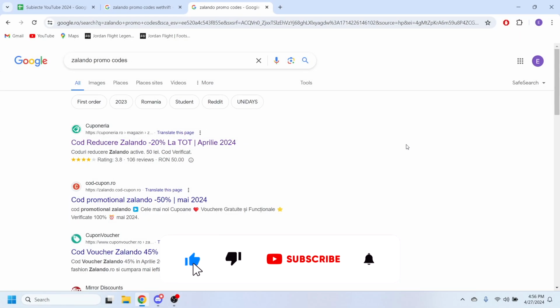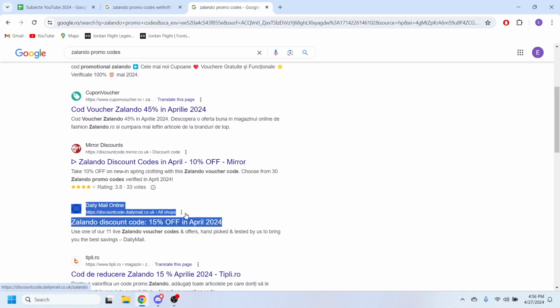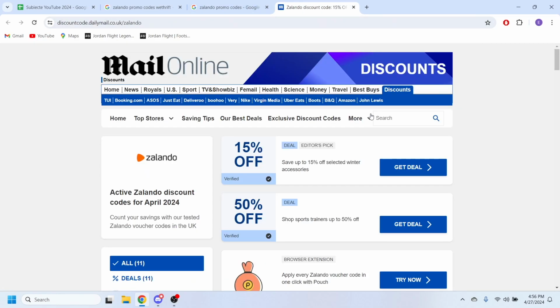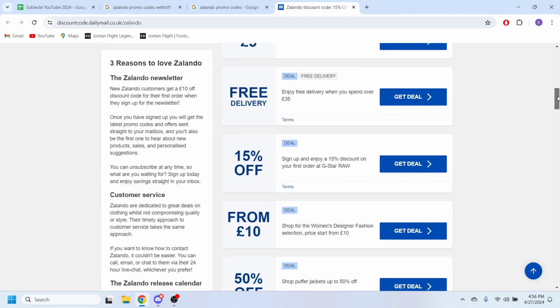First of all, you'll have to go to your Google and open your browser and search for Zalando promo codes. So right here, as you can see, we have some different options, but we'll have to scroll and find this website, which is Daily Mail. And I'm going to open this website right here. And as you can see, we have some options right here with discount offers.